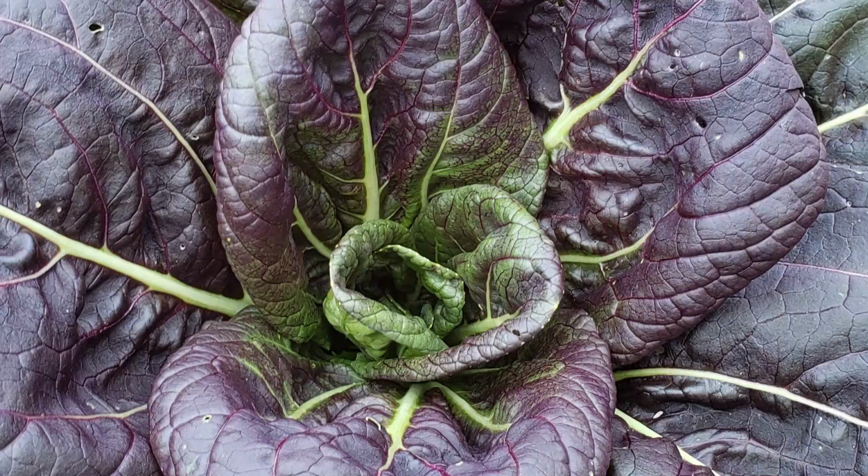This one I grew bok choy for the first time at all last year, but this purple lady one, I really like it. It has this beautiful purple leaf to it that you don't normally get in a bok choy. And so I would definitely grow that one again.